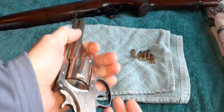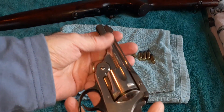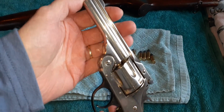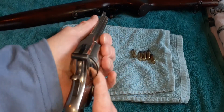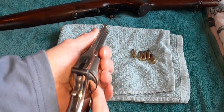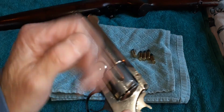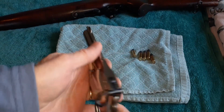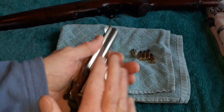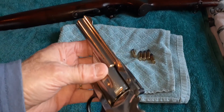I picked this up quite a long time ago, and I've always taken care of it. It's a beautiful, beautiful 130-year-old firearm. This was probably made between 1886 and 1888, I believe. This is called a first variant. There were 3 different variations when Harrington and Richardson made this. This was the first one.